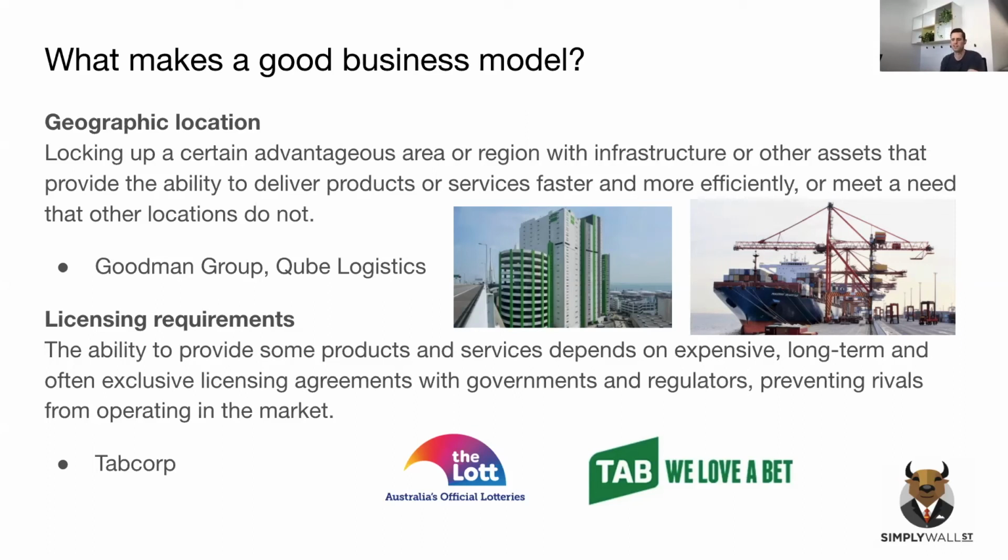And just finally, this one's a little bit less common, but it's really important because there are companies that have the advantage of licensing. Licensing requirements are the ability to provide some products or services that can depend on usually very expensive, very long-term and exclusive licensing arrangements with governments or regulators. Without a license, you can't actually operate in some markets. And probably the best example of this is lotteries.